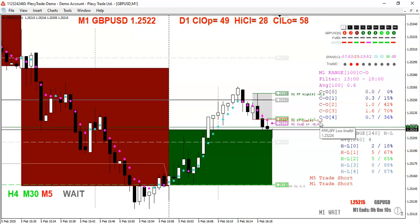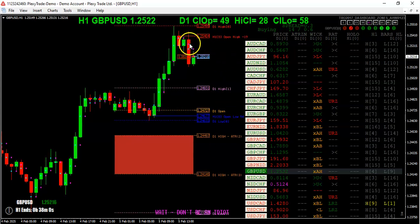And we did have red news today. The ADP numbers came out about a little over an hour ago. As you can see here, it moved the market. Here, earlier in the day, we broke across the previous day's high.